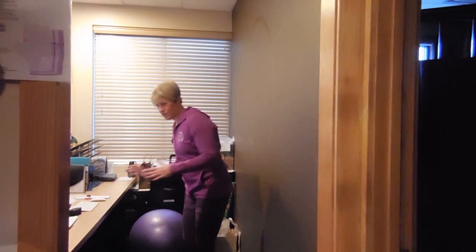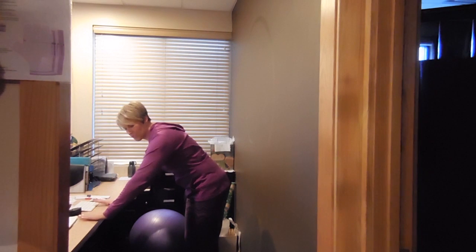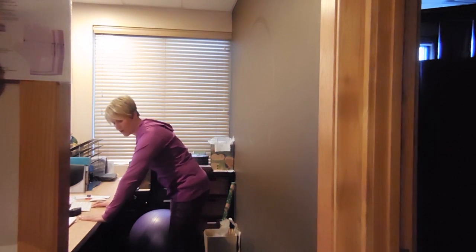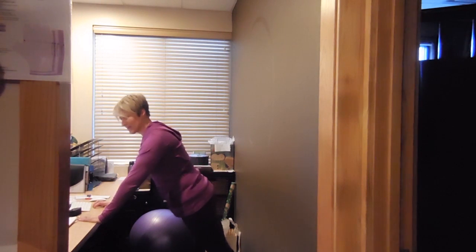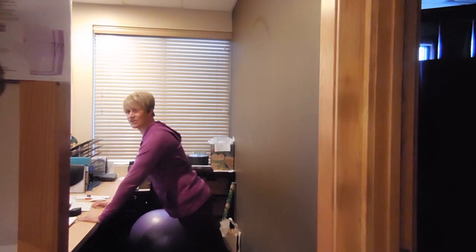What I'm going to do is just get myself up and find a comfortable position with my hands and wrists on our desk surface here. And then I'm going to take my feet back away and find just a nice angle so I have this nice straight line with my body, shoulders rolling down and back. And from there, this is great just to hold this.